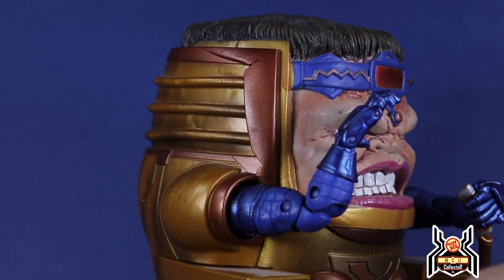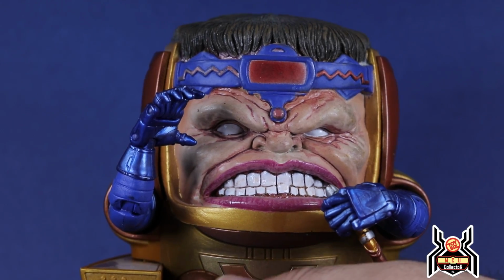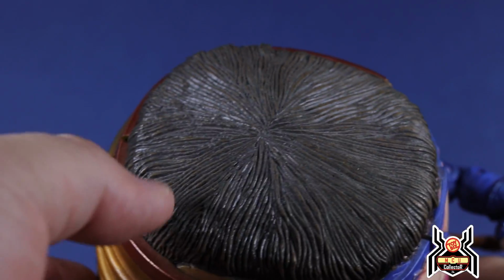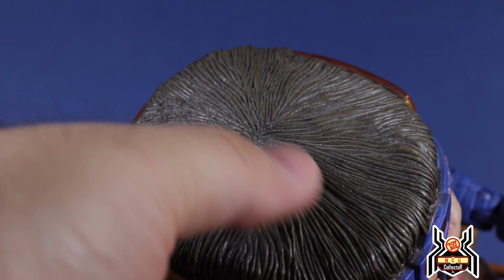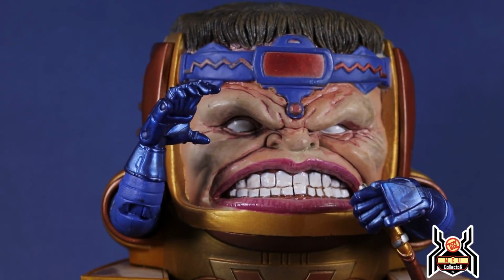There really isn't much more paint going on in terms of a wash or anything like that. The hair has a couple of different colors in it, which is nice. It looks like a dark brown color with some lighter brown shading going on in there. So that actually looks really good. The sculpt of it looks really nice as well. So kudos to ToyBiz for that.